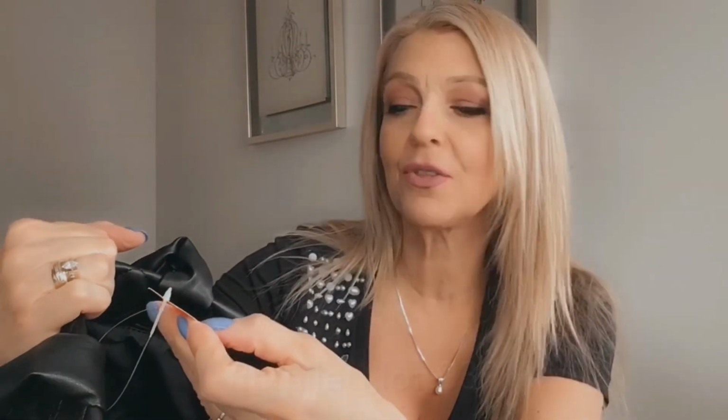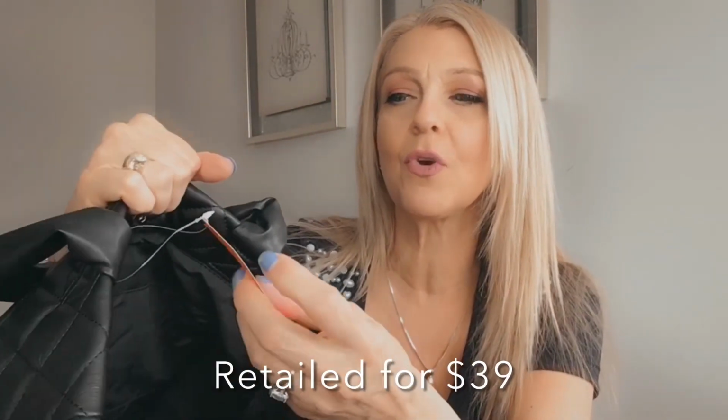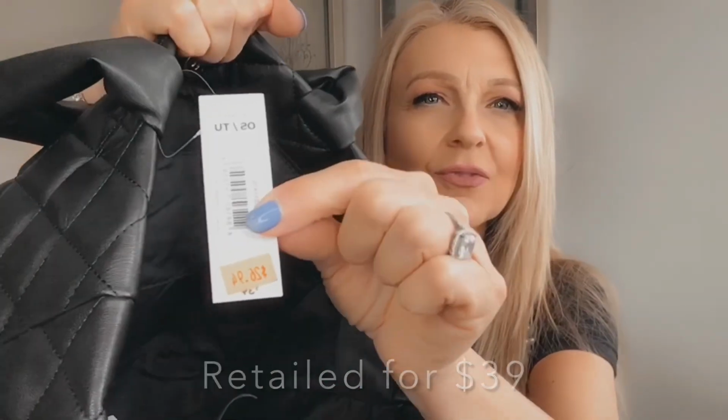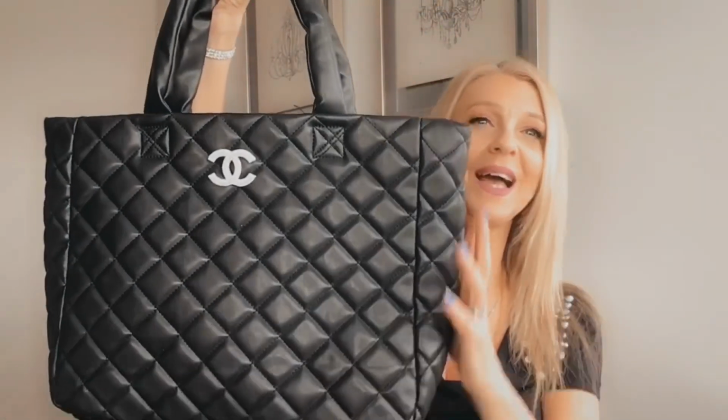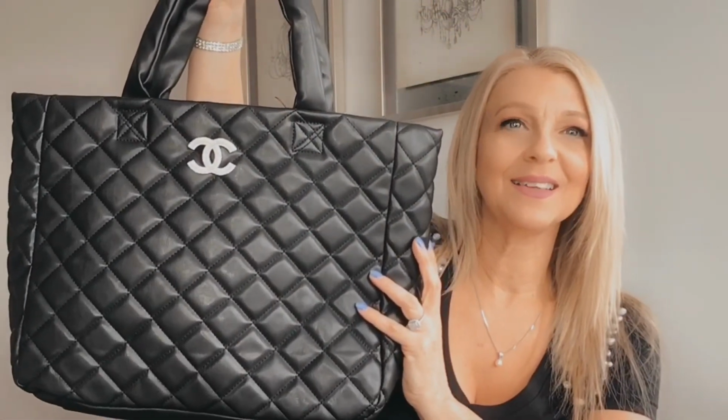And this retailed originally for $39, and I got it for $26.94. And it also came in a tan color as well. And I might go back and get the tan purse as well. But I like the black, and it doesn't get dirty as quickly as a lighter bag, but I do love it. Very, very pretty, very stylish.